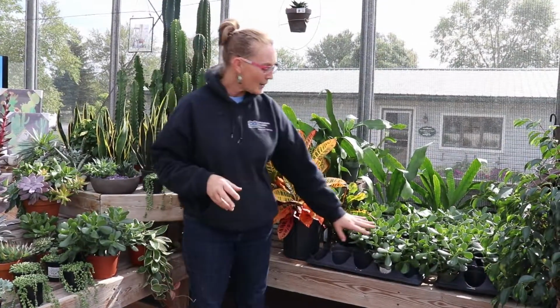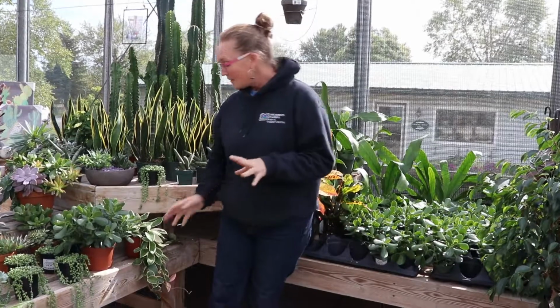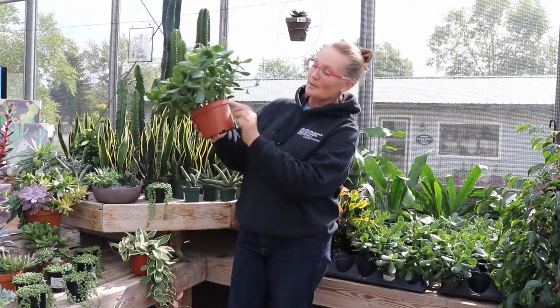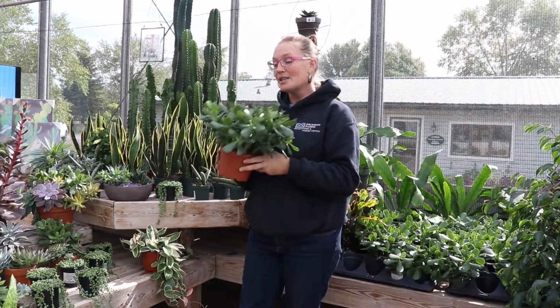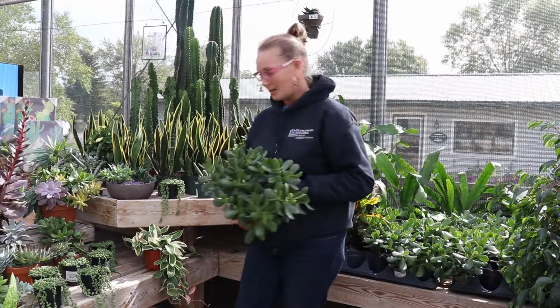Moving on, we also have jade plants. Jades are wonderful, long lived. They can get quite large. You can pinch and keep them smaller, but you can also train them as trees. And you can see here where this is starting to get woody, and it'll look like a miniature tree. They're frequently used for bonsai. So again, this would take a direct south or west window exposure and just love it there.